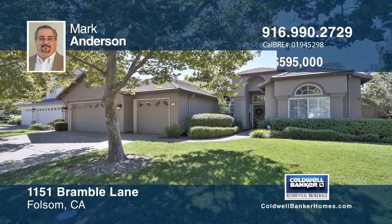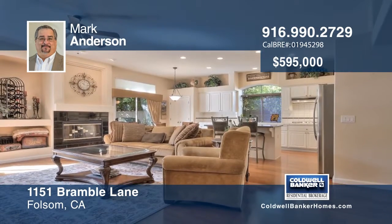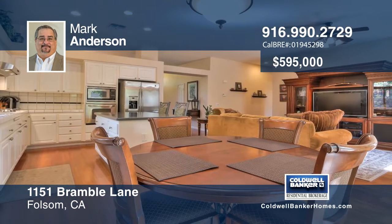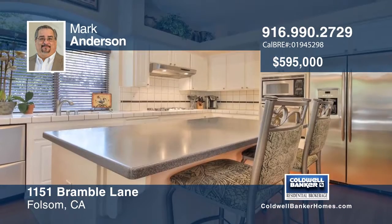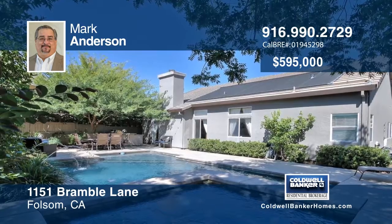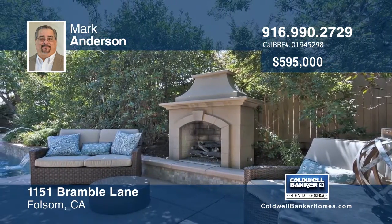This beautiful single-story home in the Parkway has 4 bedrooms, 2 baths, and a 3-car garage. Inside, you'll find mahogany wood floors, a kitchen island, and a great room floor plan. The backyard is great for entertaining, with a custom pool and spa, as well as a barbecue island and an outdoor fireplace. Make this home yours with a call to Mark Anderson.